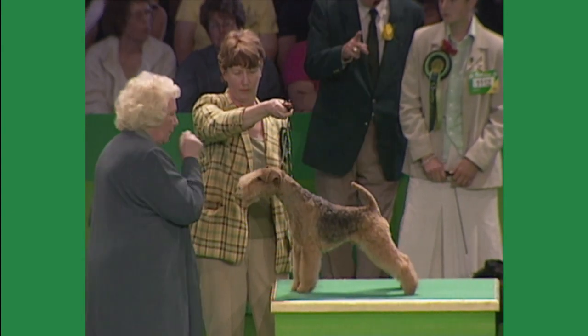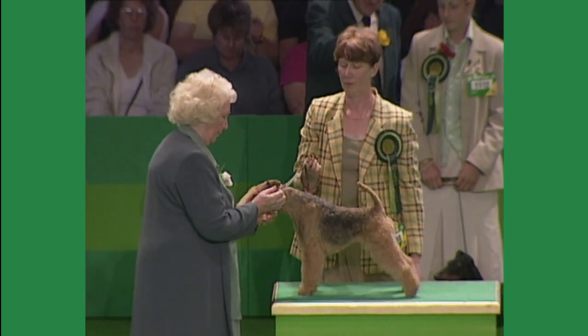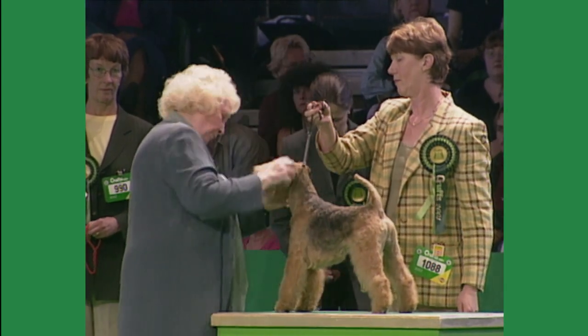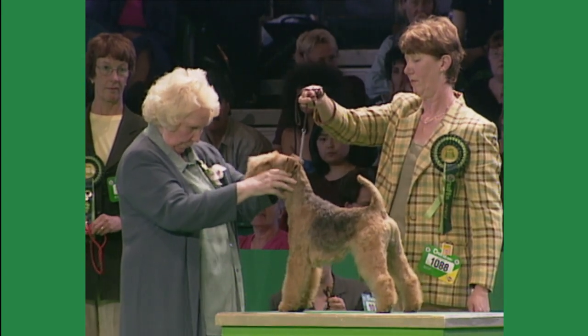On the table we have the Lakeland Terrier. 30 were entered for the judge, Mrs. B.E. Greenway. She chose the dog 1088.